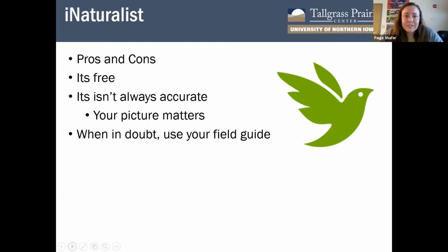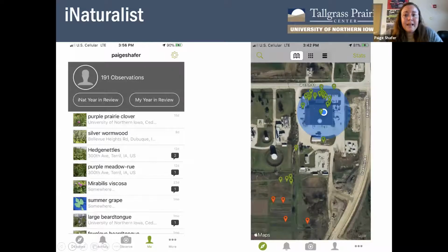So iNaturalist, like I said, is a phone app. And for me, what it does is it captures the plant in a photo and then it looks for identifying features that the camera uses to tell you which plant it is, or even sometimes it just tells you what plant family it's in. A cool thing about iNaturalist is it's a way to participate in citizen science.